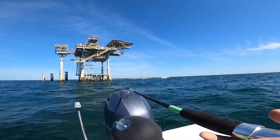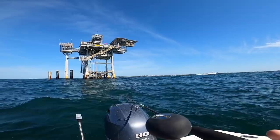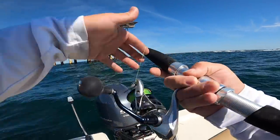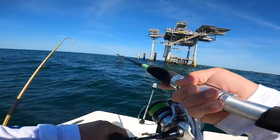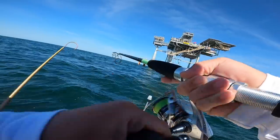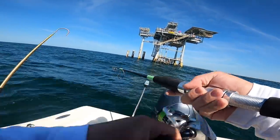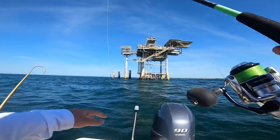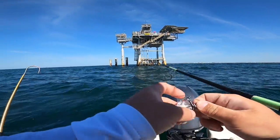Well, there's a bite. Something wants it. There we go. Look at that. Stripping line off. Stripping line off. And is it still got it? What the heck, man? What just happened? It stripped line off, and what'd it do? Cut me? Oh, yeah. Just chewed it up, man. That's not a mackerel. Could be a spay fish.